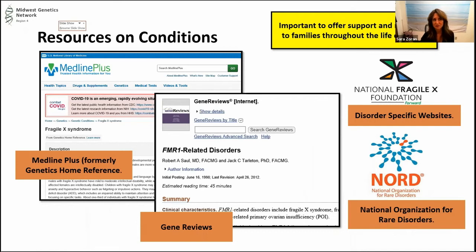There are many condition-specific resources available for providers as well as families. I've shown a few here. GeneReviews is an excellent resource for providers. We do have some families who want to dig in that deep, but also some, such as MedlinePlus, which was formerly known as Genetics Home Reference, is also a really nice family-friendly resource. But there are also providers who appreciate the information and how it's presented there. It's a nice way to get a quick view of the condition and get your bearings, and then dive in a little bit deeper with something like GeneReviews.